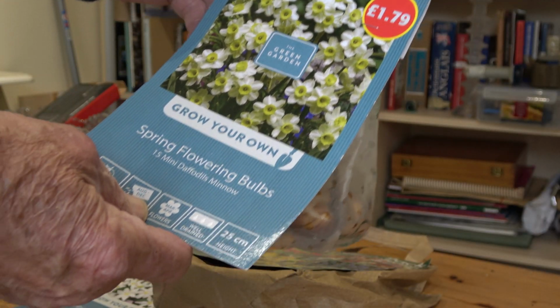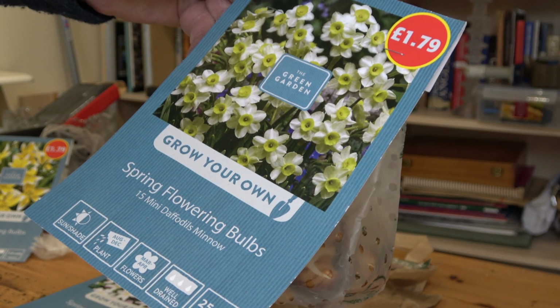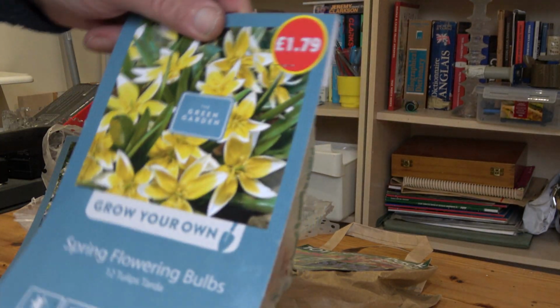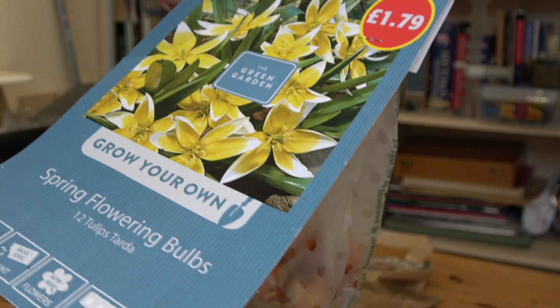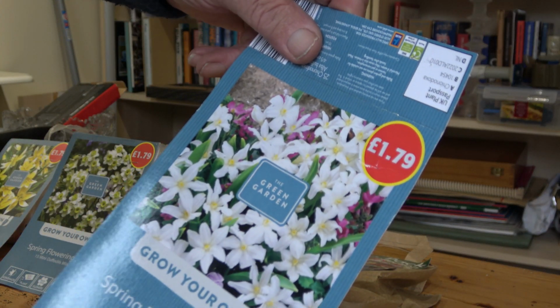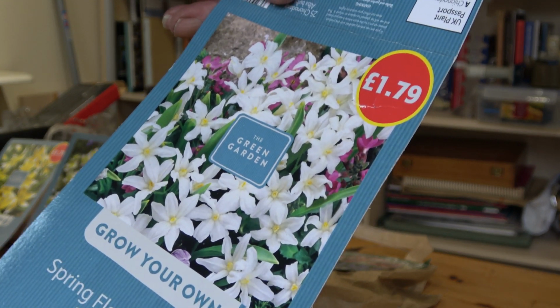We've got 15 mini daffodils, 12 tulips tarda, interesting tulips those, and finally 25 scilla. These small bulbs produce wonderful little white flowers very early on in spring.